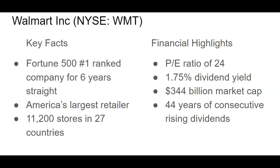A couple of key financial highlights: a price to earnings ratio of 24, which is pretty reasonable for a company this large. There's a 1.75% dividend yield. They have a $344 billion market cap and 44 years of consecutive rising dividends, guys. So a really solid company, and I want to quickly go into Q3, their latest quarterly report. I can show you some of the things that jumped out at me, and one of the reasons why I decided to add this stock to my long-term portfolio.